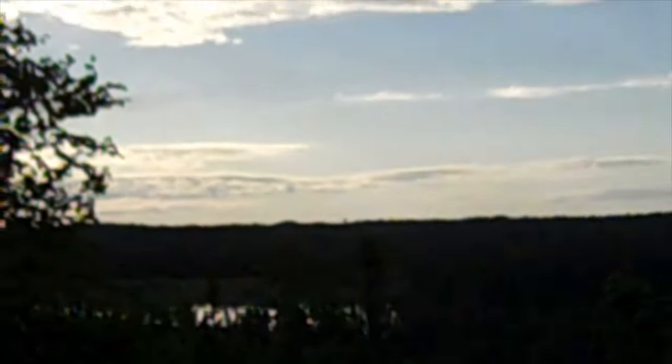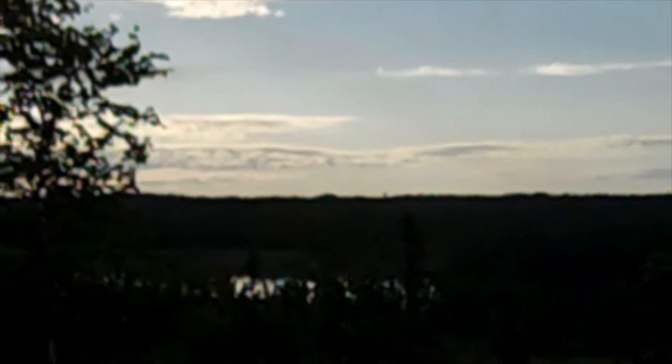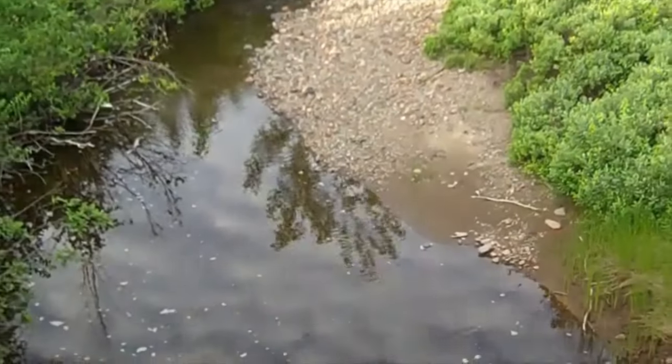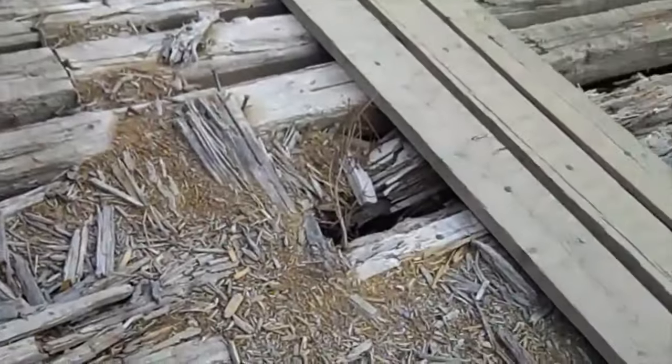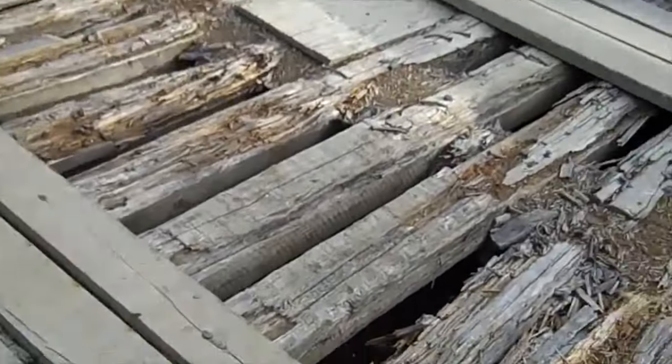That's the mill pond there. We used to call it the Outfitters Mill years ago. This is Four Mile Brook. The bridge here is pretty well gone. You've got to be careful where you're walking.